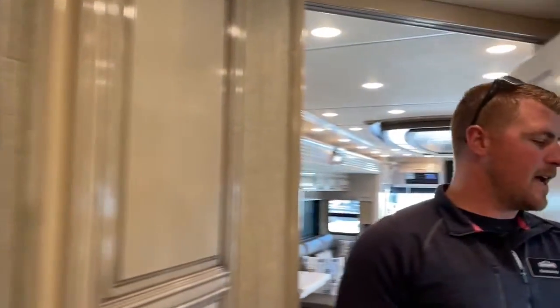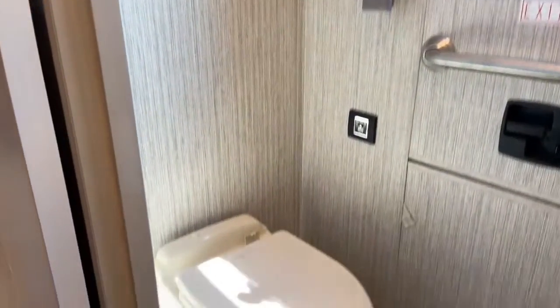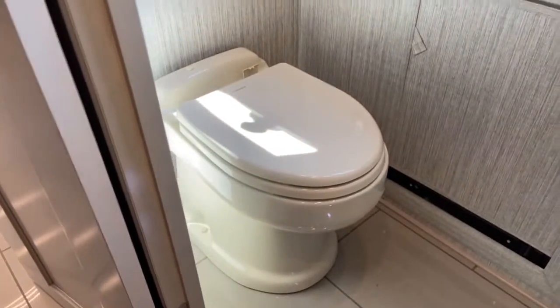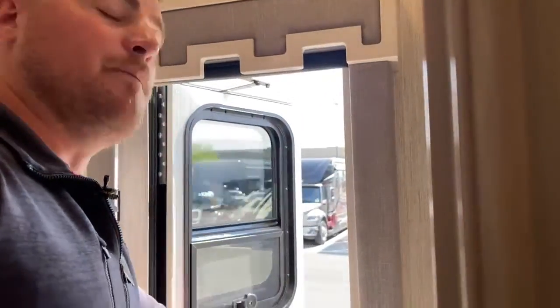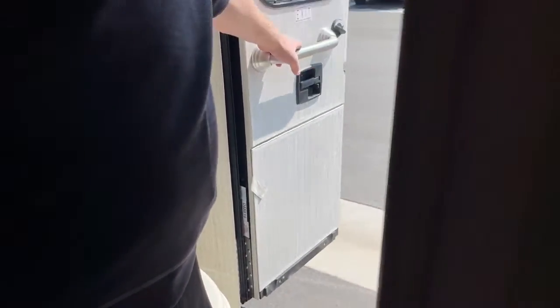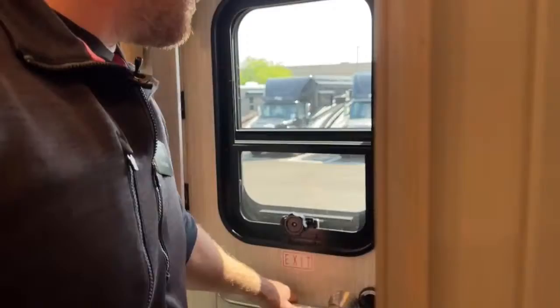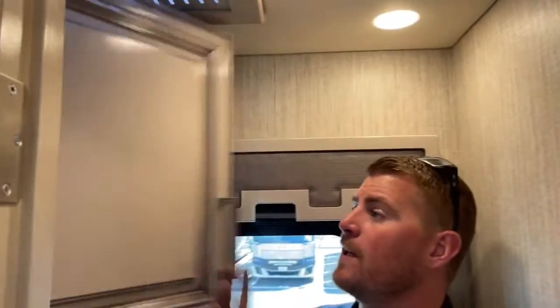Over here, we've got our actual bath or commode, I guess. Nice space there. It doesn't feel cramped by any means. We've also got the emergency egress door coming out of this bathroom, so that if you couldn't make it to the front of the coach to use that door, we do have an option here. There's a little ladder that pops out so that you can safely escape from this coach in the event of emergency. That toilet is going to be a Dometic electric flush toilet.